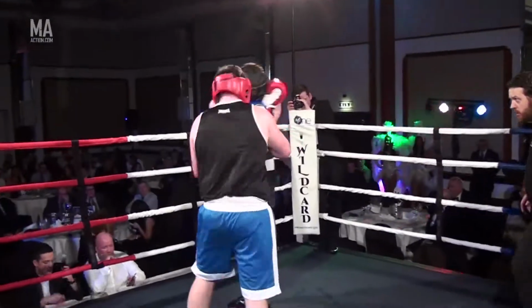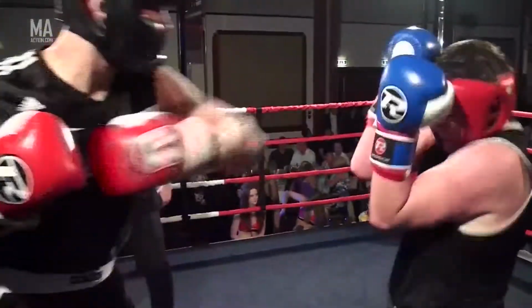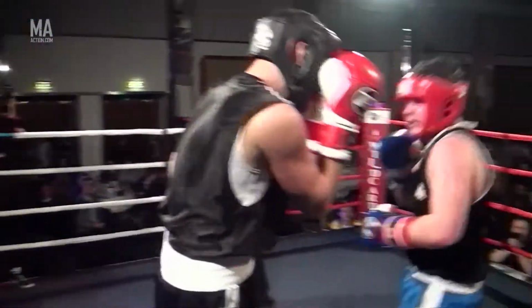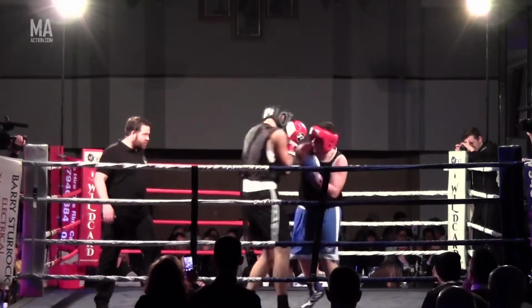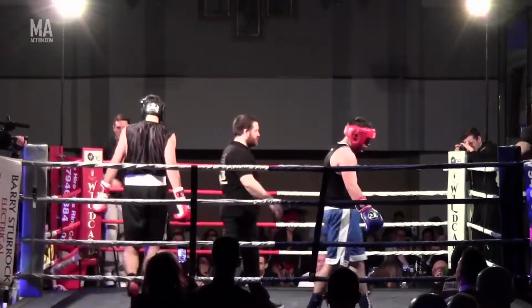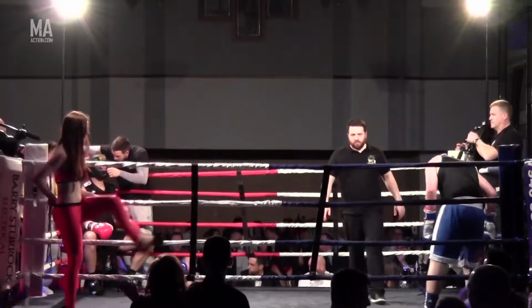Good movement here from Murray as he's starting to force McLeese back now in the last 10 seconds of round two. And there's the bell for the end of round two. Again, a tightly fought contest here.